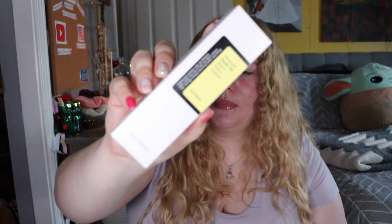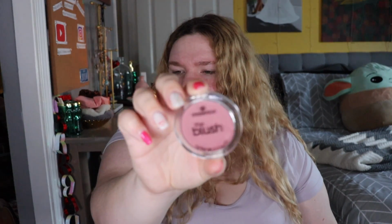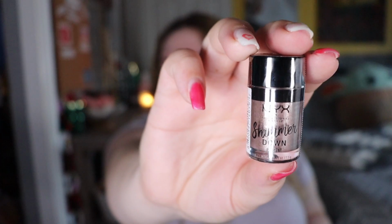And then the other thing I'm not going to be using is the COSRX Advanced Snail 96 Mucin Power Essence. So I have two e.l.f. shadow sticks, one in rose quartz and the other in champagne crystal. I have a Kiko Milano water eyeshadow in 200, an Essence blush in Believing, the Essence lash primer, and then the newest foundation from Essence as well, and then a shimmer down pigment from NYX. So that's my whole Ulta haul order. We'll be putting that on my face in just a sec.